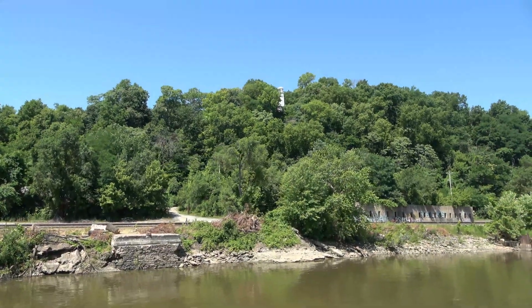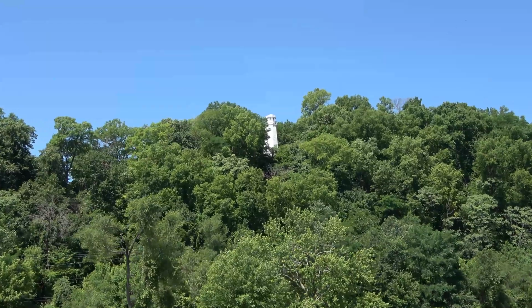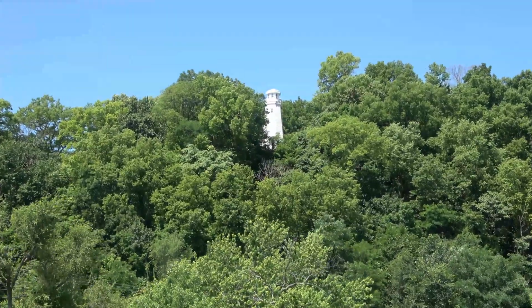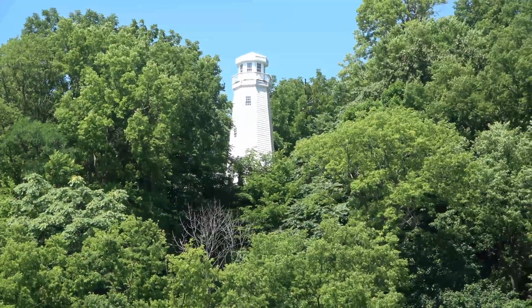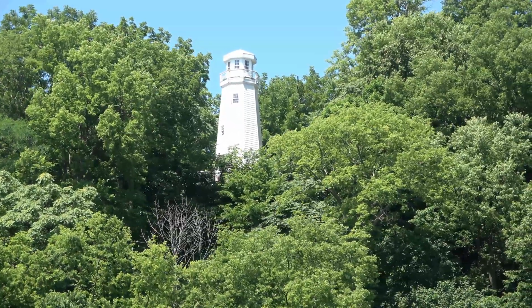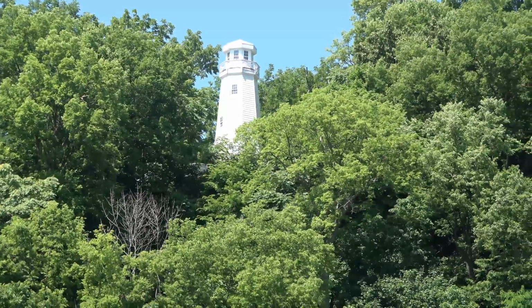Get your cameras ready, because to our left, up on top of the hill, coming into view right now, you'll see the small white lighthouse that stands there. This lighthouse is not an official aid to navigation. It's a tribute to Hannibal's most famous citizen, Mark Twain.